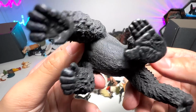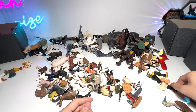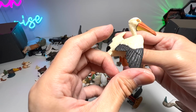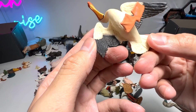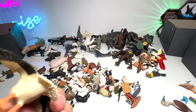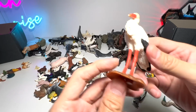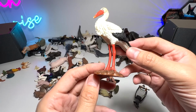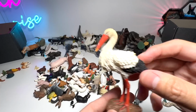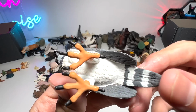Gorilla, silverback gorilla. Chimpanzee. They're very intelligent. This one, not too sure. Is this a pelican? Trying to see. Yeah, a pelican. Flamingo. This seems to be, I'm not too sure, seems to be a stork. Chimpanzee. Harpy eagle.